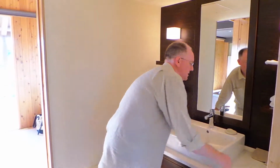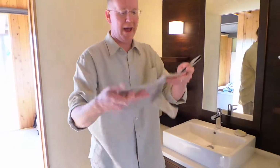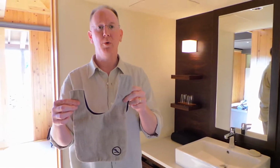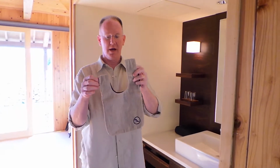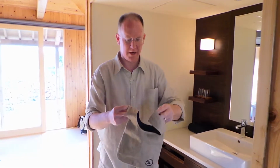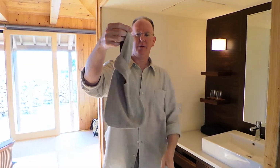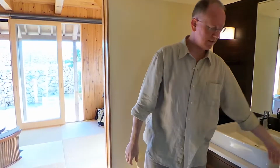They also give you these little complimentary bags that you can put stuff in to carry off to the pool and things like that. So you would just load your stuff in there, and this handle, see how it's shorter? It loops through here, and you've got a little carrying pouch. So these are complimentary. It's nice.